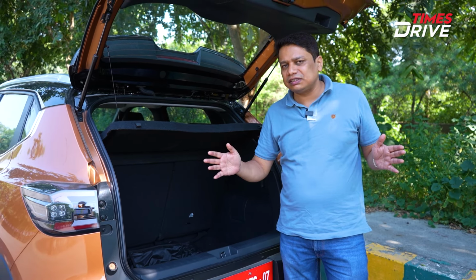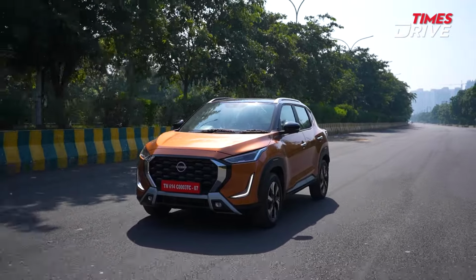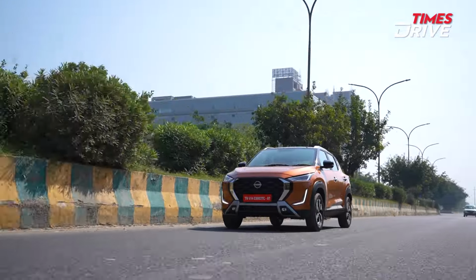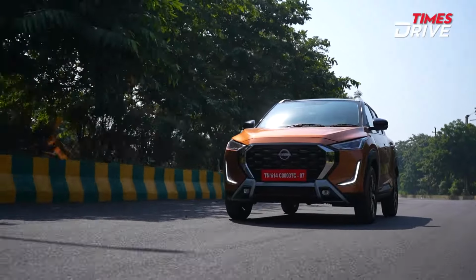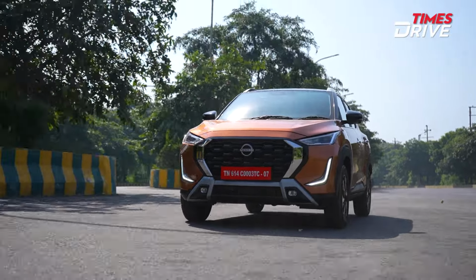Now, enough of the interiors, let's get started with the driving bits. Well, so here I am driving the new Nissan Magnite now. Now, in terms of the mechanicals, this car is identical to the old car. So you get the same engine options, the same gearbox options, you get the same manual, and of course the manual and the CVT are reserved for the turbo engine. The AMT is reserved only for the non-turbo, but if you really want the best combination, then go for the CVT along with the automatic gearbox. That's something which is quite good, and you'll definitely enjoy the driving experience.